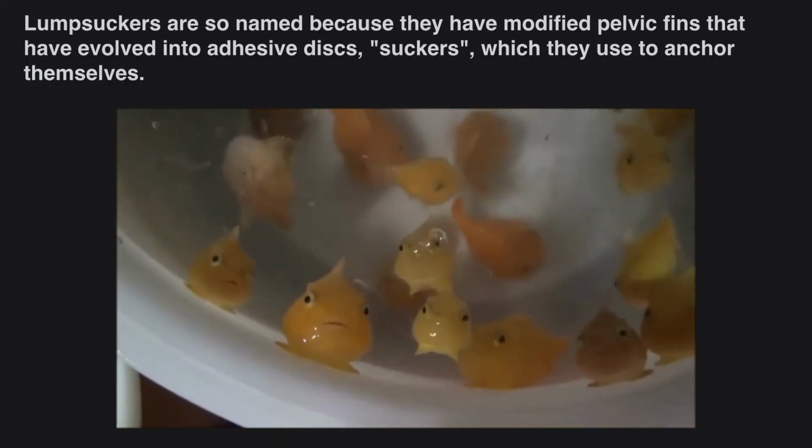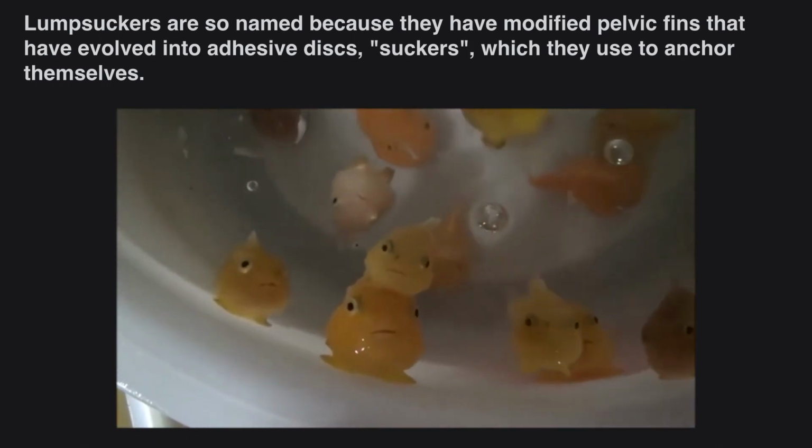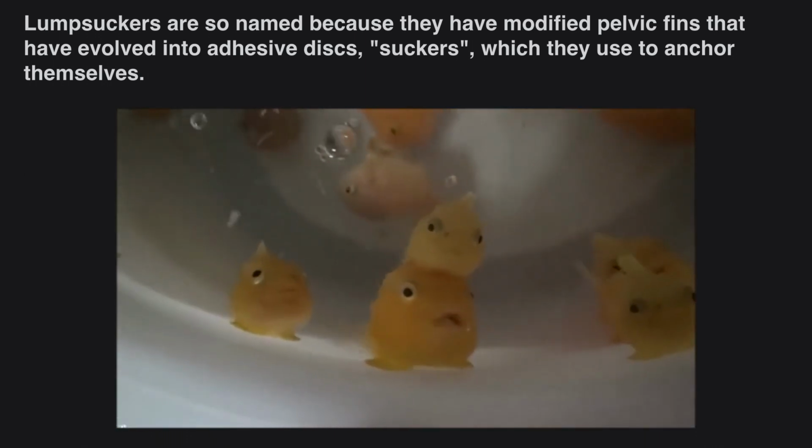Lumpsuckers are so named because they have modified pelvic fins that have evolved into adhesive discs, suckers, which they use to anchor themselves.